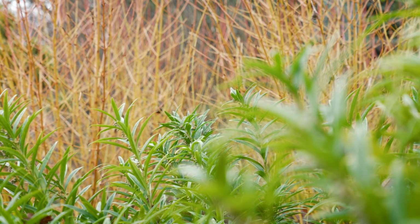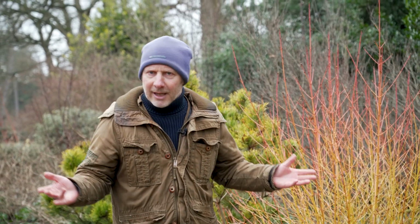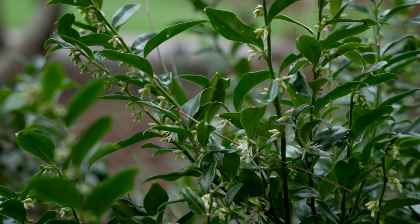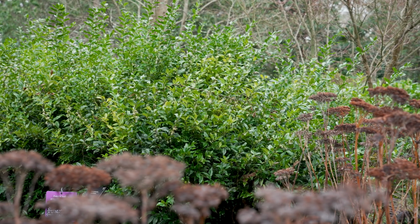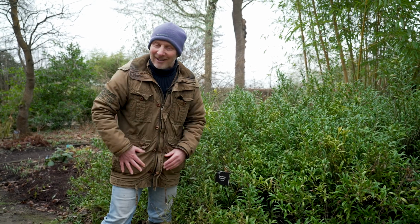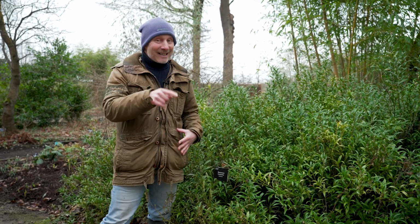So, with their beautiful perfume, their easygoing nature, and their resilience to pests and diseases, you'd think these plants would be as well known as lavender or tulips, wouldn't you? But that name doesn't exactly trip off the tongue, does it? So if you like the sound of these plants, but are a bit nervous of asking for Sarcococca at the garden centre, then just call it sweet box. That's its common name.